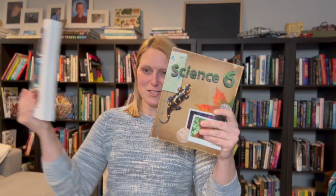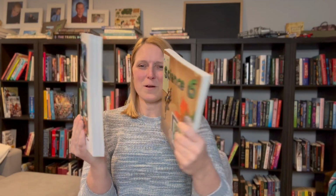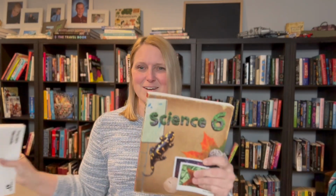Now, the Science 6, like I said, my son used this exact same book when he was in sixth grade, and he is an 11th grader now. So this book has not changed. It is pretty much the exact same thing. In fact, when I got my hands on this, I was like, I'm sure I have that textbook somewhere laying around. Now, as you can tell, it is much smaller print-wise and even thickness-wise. Look at how tiny that grade 6 textbook is compared to the grade 5.